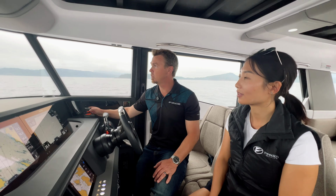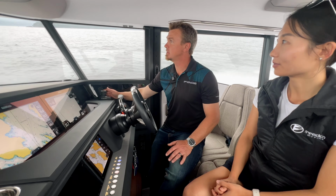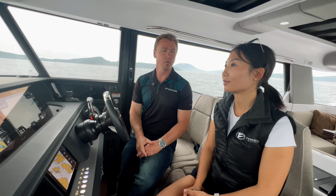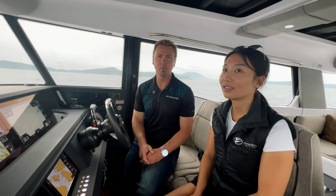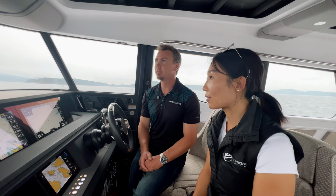1, 2, 3, 4. So as you can see, that's a 40 degree turn to starboard. Pretty aggressive. We are going pretty fast, but it's flattening me out, and I'm now back on course. Nice. Yeah, and it was probably a pretty good idea because the ferry was heading straight at us, and we really needed to change course anyway. That was very useful.